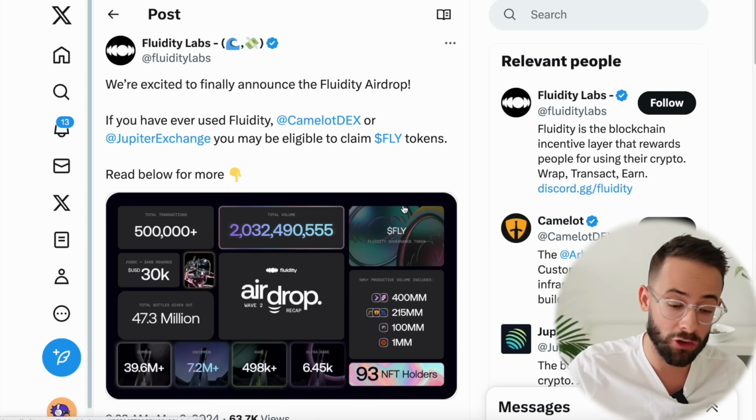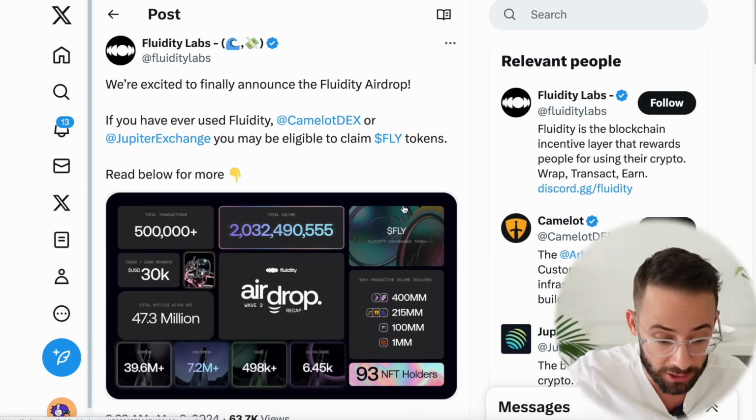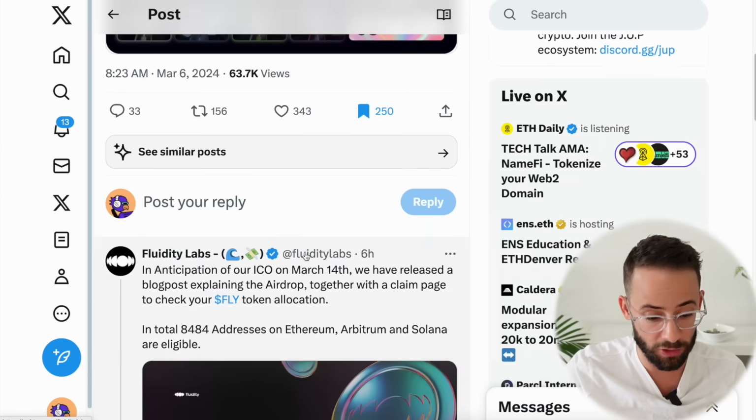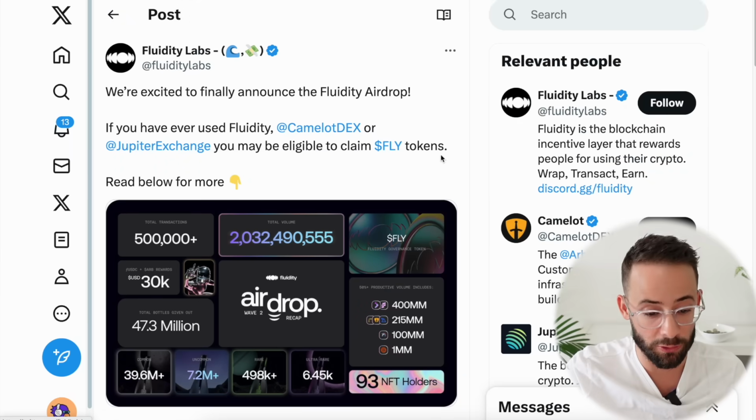Now, another airdrop that you can check your eligibility for today within the Solana ecosystem is Fluidity. So you can go connect your wallet to their airdrop checker down here and check to see if you're eligible for any Fly tokens. So if you ever used Fluidity itself or the Camelot DEX or Jupiter Exchange, you may be eligible.